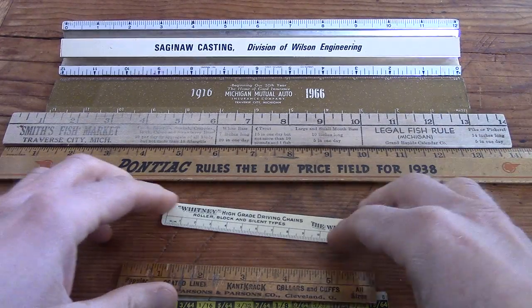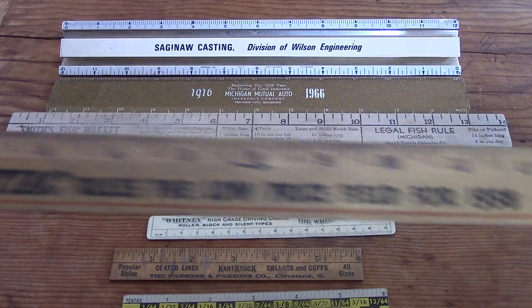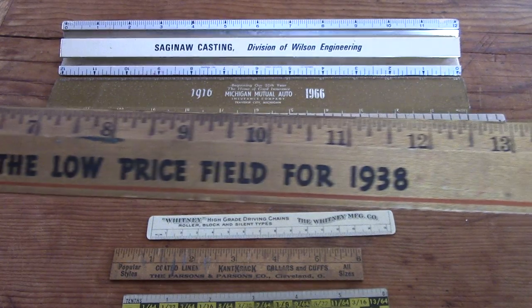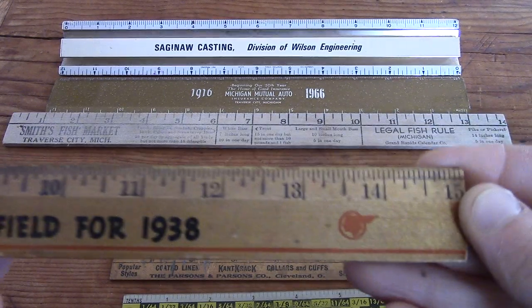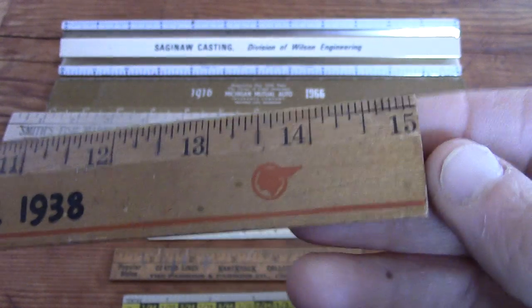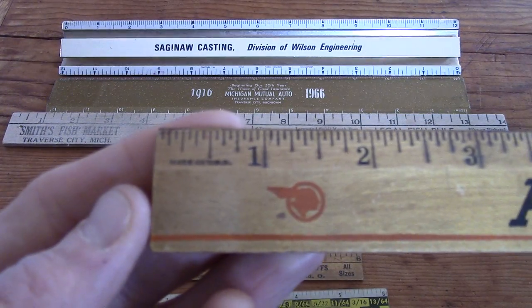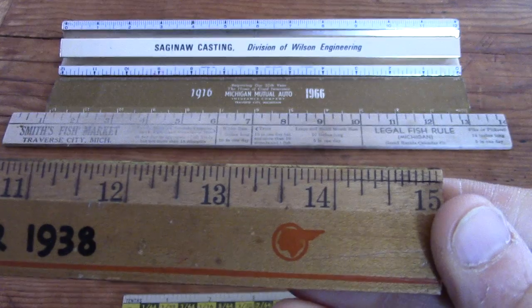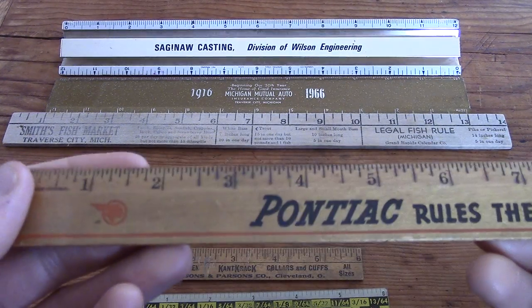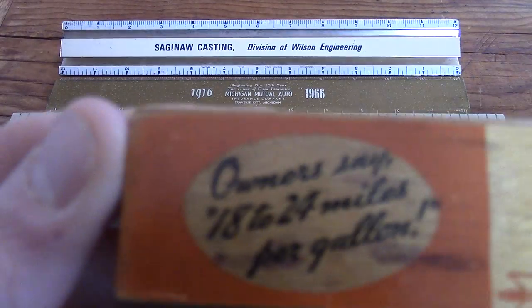And then one of my favorites here. This one is Pontiac. It's from 1938, as you can see, because Pontiac rules the low price field for 1938. And you see a little Pontiac guy on here. This is a 15-inch ruler, unless it's been cut down somehow, but it really wouldn't make sense because it's pretty centered on what it's supposed to be. Kind of an odd size, so maybe it was a 16-inch, I'm not sure. On the back, here we go, got all sorts of things.